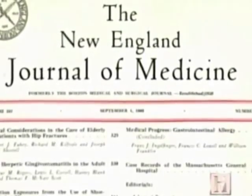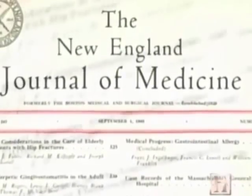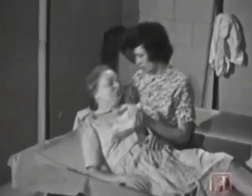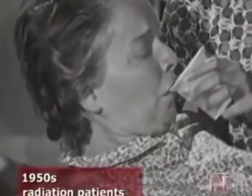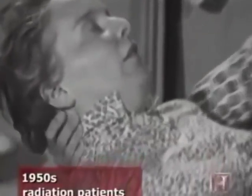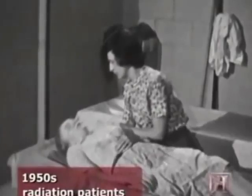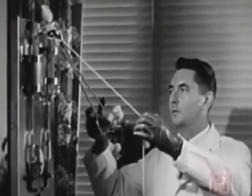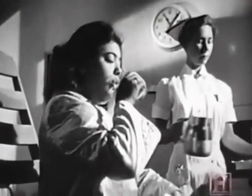Finally, in 1949, studies published in the New England Journal of Medicine confirmed what many had long suspected. The machines produced enough radiation to have caused untold numbers of deformities, infertilities, and deadly cancers. Here was a technological application that came with high risk and absolutely no reward.